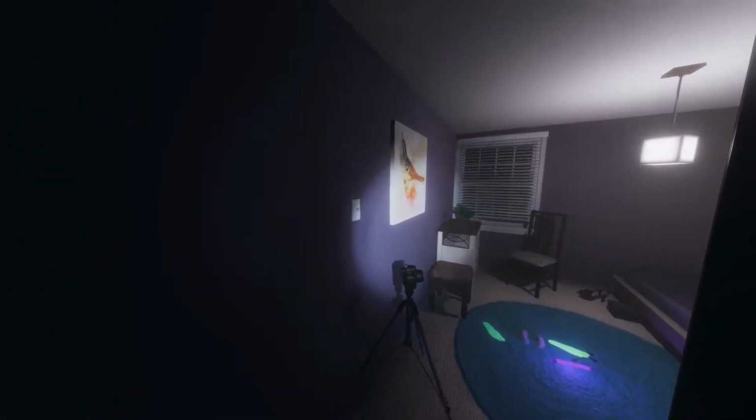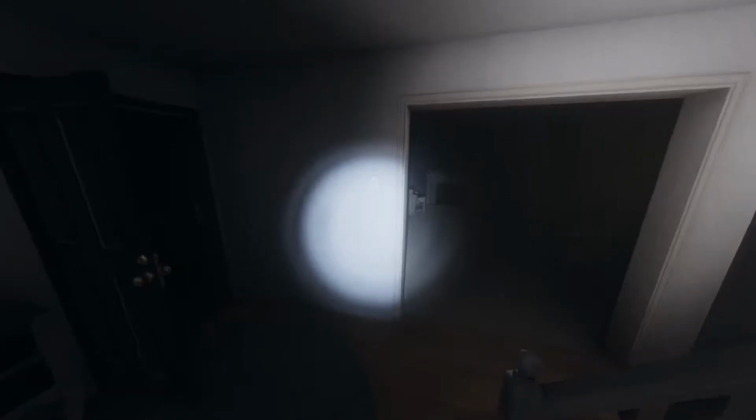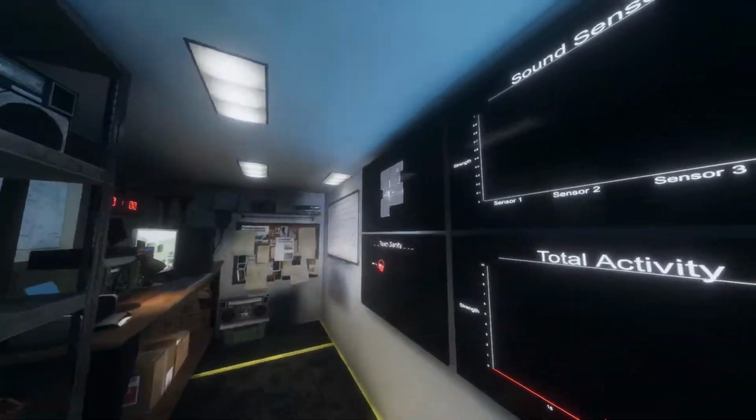So I drop that there. It's right there. Okay, so good to know that the salt can trigger twice. Or maybe it just hit the other salt pile that it didn't before, but it was definitely right in that room, I saw its footprints. That is pretty cool though, I do like that.